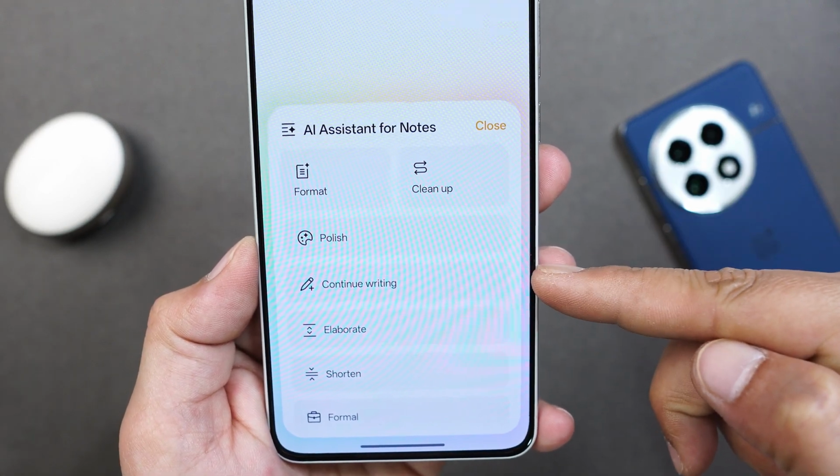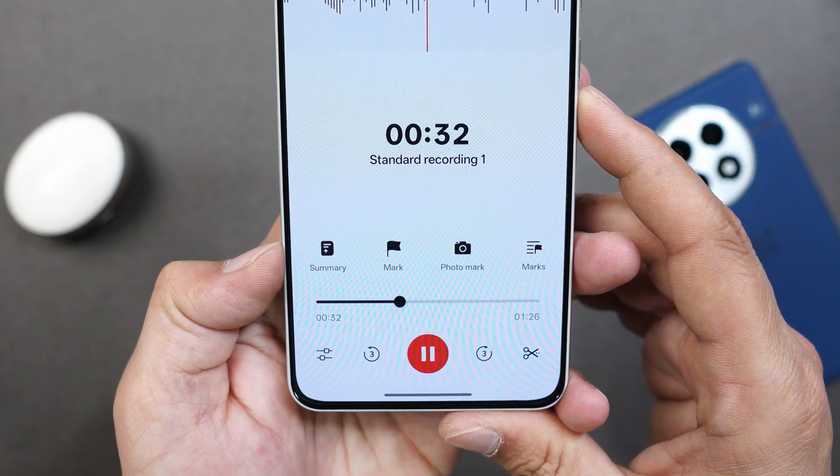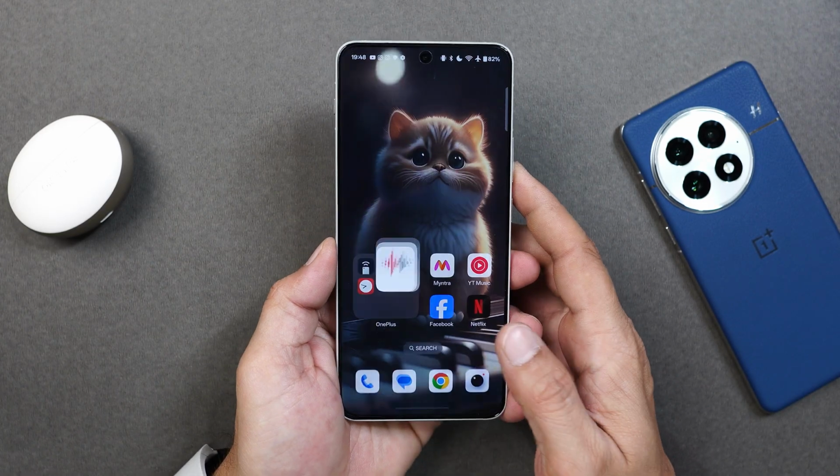with a proper segregation. And also in the recorder application, now whenever you tap on the summary, you have a colorful icon instead of this basic color. So these are some of the changes that they have done.